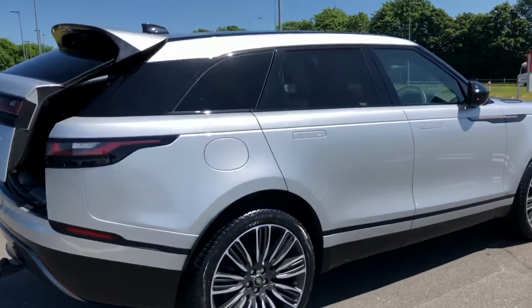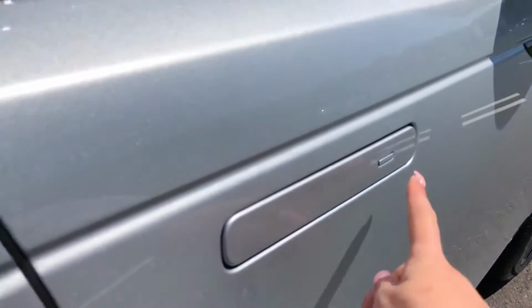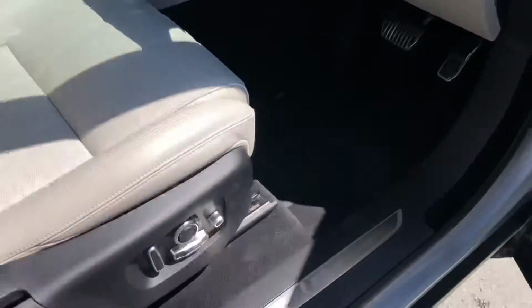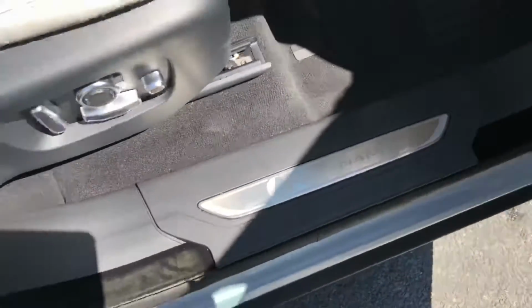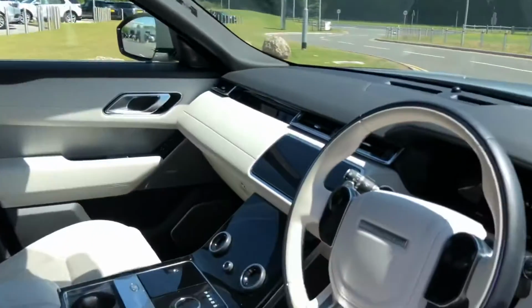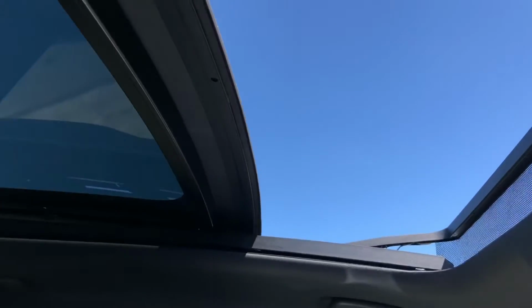Going round and into the front, you do also have keyless entry, so I can press this button and the car will unlock. You have dynamic tread plates and a lovely leather interior which is easy to clean. A sliding panoramic roof, great to open on a sunny day like today or just for some fresh air. And you have a windshield.